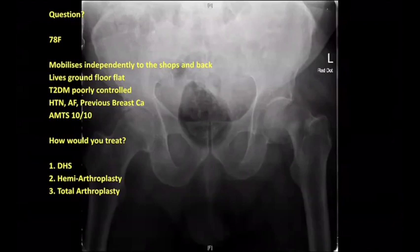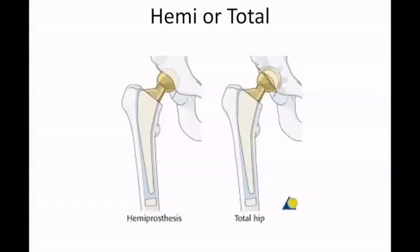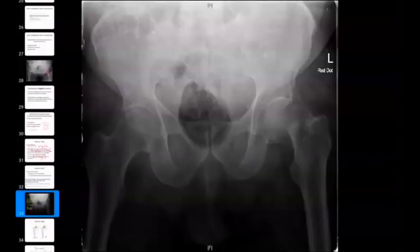She has an AMTS of 10 out of 10. How would you treat her? The options are a DHS, a Hemi, or a total arthroplasty. Another 5 seconds.